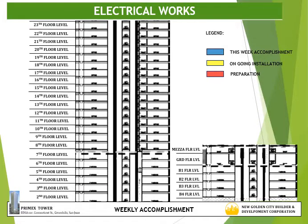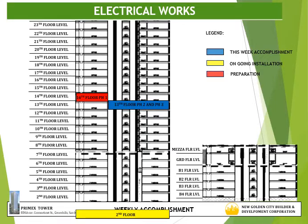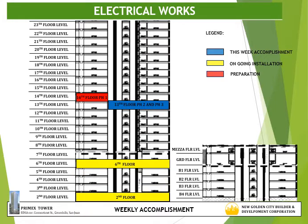First, for the electrical works, the activities for this week are roughing installation at 13th floor phase 2 and phase 3, which is highlighted color blue. For next preparation, color red is the 14th floor phase 1, and the ongoing roughing installation at 2nd floor telco rooms, roughing installation in 6th floor and 9th floor tower crane location.